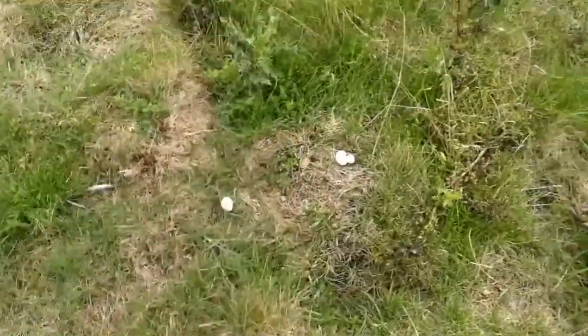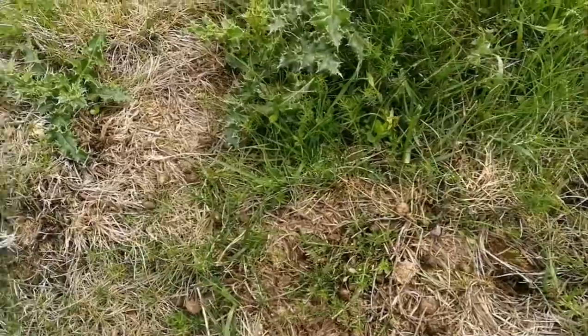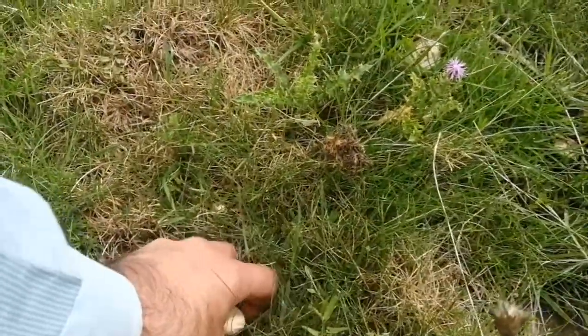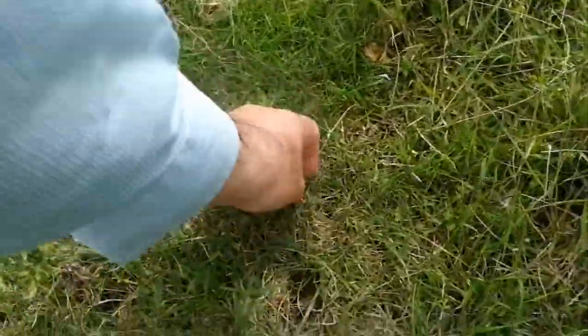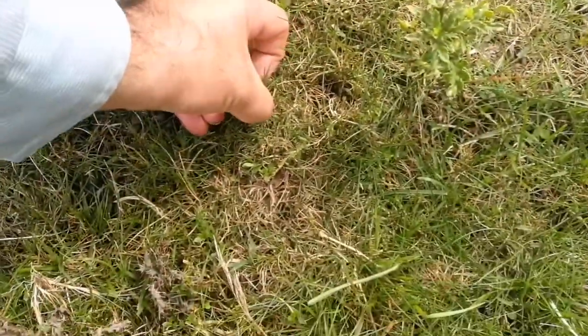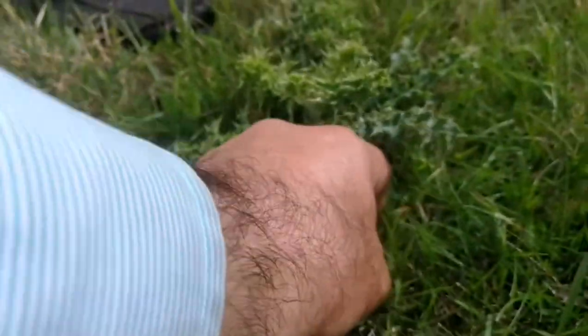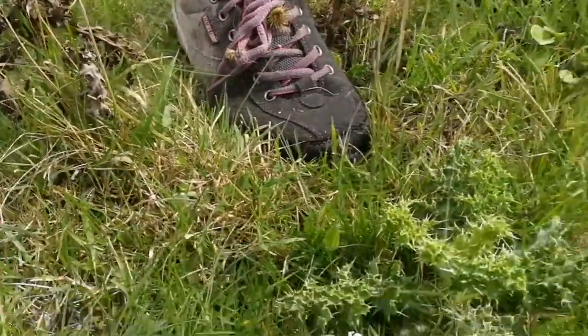There are more here. I'm here. Look what I found here, beside this thistle. Let's have a look. It's just about to crack, so I think we just... Oh, no. Pick that up. The stem of it is nice. We can eat the stem. There you go. Thank you.